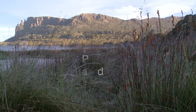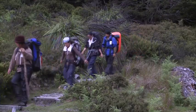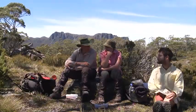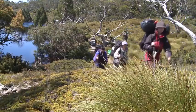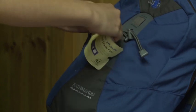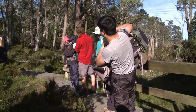Principle 1. Plan ahead and prepare. Around 8,000 visitors a year from all over the world embark on this journey. To manage visitor numbers, walkers must book and pay for an Overland Track pass during the peak season from the 1st of October to 31st of May. Overland Track passes can be booked and paid for online or by contacting the Tasmanian Parks and Wildlife Service.